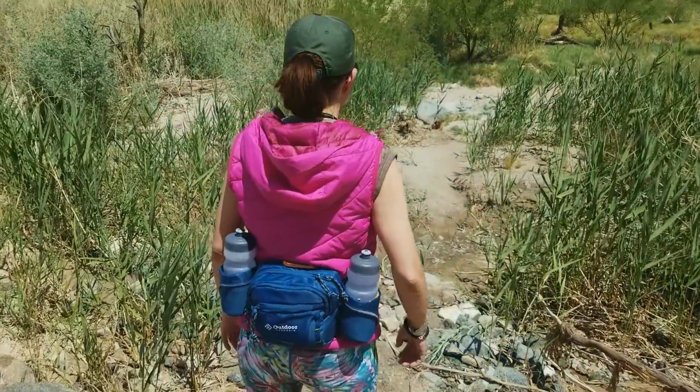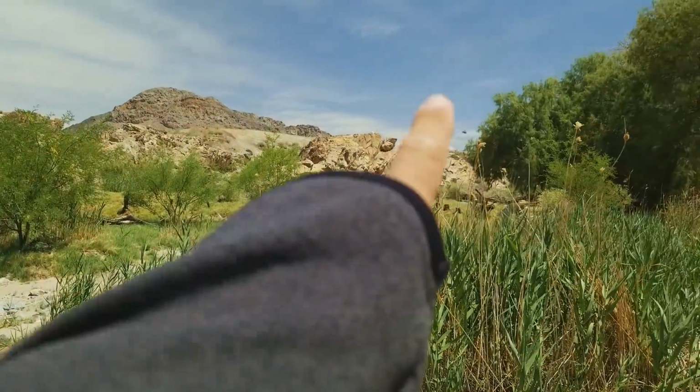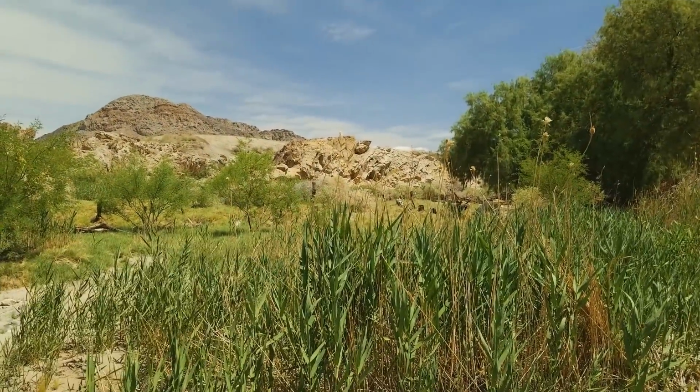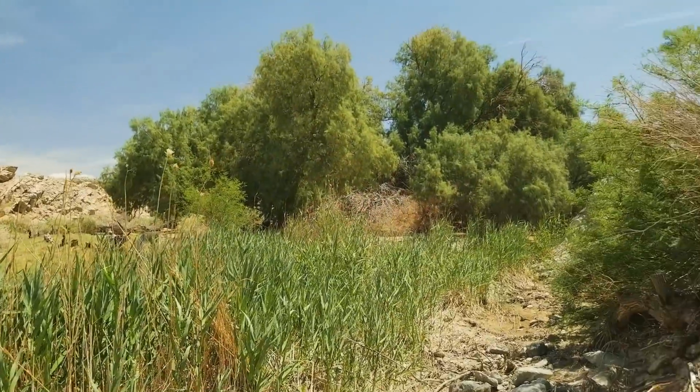It's not hot. We've got a ways to go though. We've got about a 2-mile hike. And we're going to be going through this area back here. As you can see, it's pretty rugged, but there is a cut path there, and we're going to go check it out as soon as we get done checking out what's under this tree.